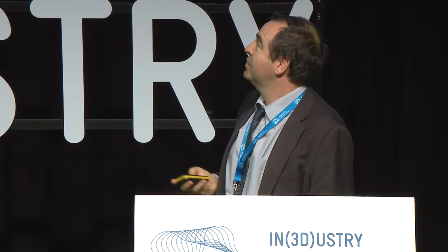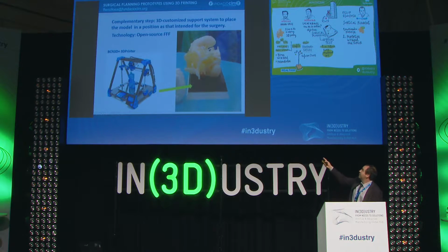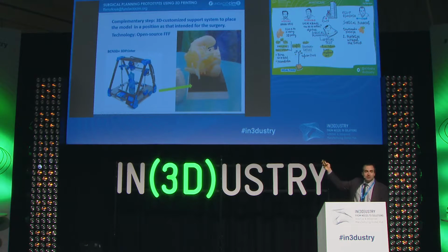And in this case too, we used FDM technology, fused filament fabrication, to make a very simple but still useful prototype. You can see here how the base of the prototype was made with plastic filament, and it is in fact the negative, the mold, in order to position the prototype in the same position as in the surgery. That was a key point too. So maybe a simple technology, but a useful technology.